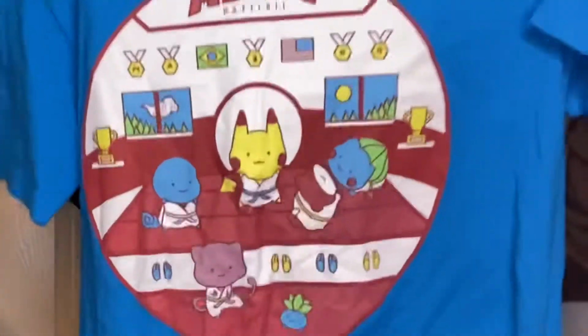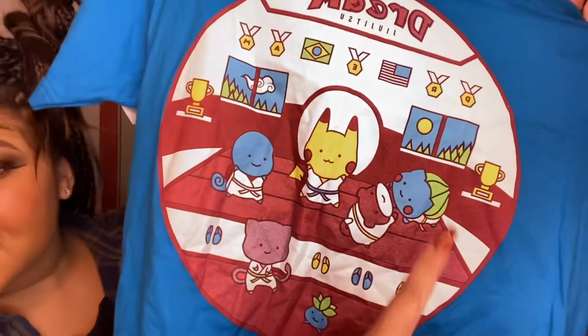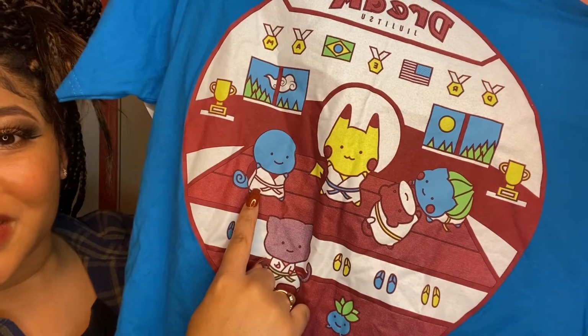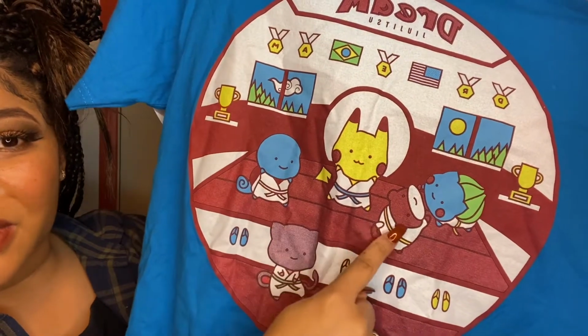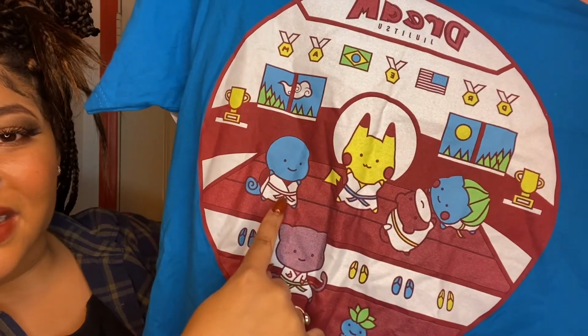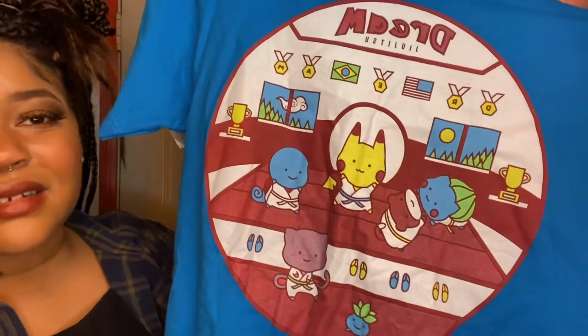Alright, this one. This was my best find of the day. Look at this. It's like a Pokemon dojo. A Bulbasaur, it's got Slowpoke. Is that Mew? That's Slowpoke. Oh, Bulbasaur, Slowpoke. And then Pikachu, Squirtle, Mew, and Oddish. Aww. All at this dojo. Those are all of Davis's great finds that he found.